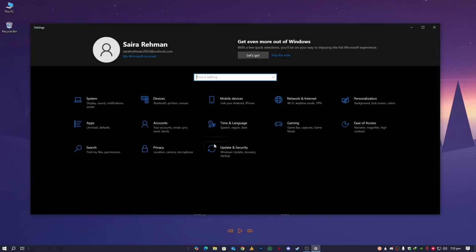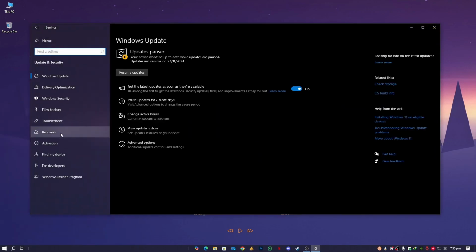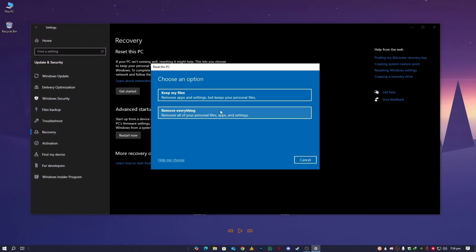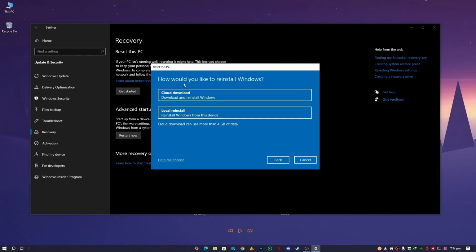Click on the Windows icon, go into Settings, and then Update and Security. Once you are here, on the right side you will see the Recovery option. By the way, you can perform the same steps on Windows 11, but there are a few extra things. You need to find Reset this PC, and then click on Get started. Now there are two options: Keep my files and Remove everything. Basically, we are going for everything. I choose Remove everything.